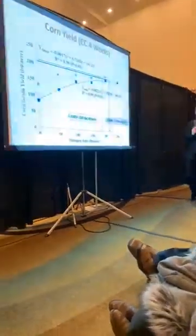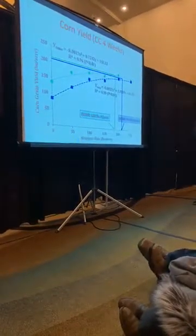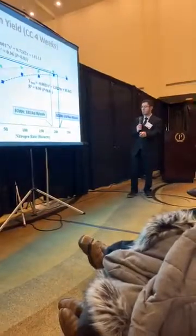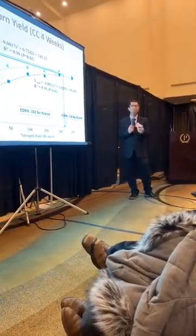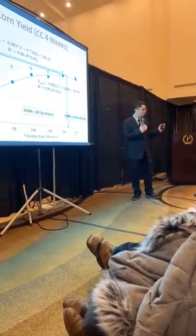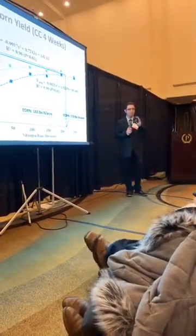Now the blue one is the early termination. So we have cover crop but terminated early. And you can see that the optimum nitrogen rate shifted a little bit. So we needed more nitrogen to get the same kind of yield as the fallow treatment.